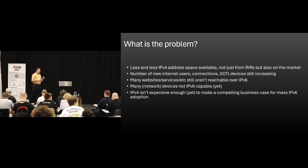Basically the problem is IPv4 is not expensive enough for those to replace equipment with IPv6 capable equipment or make the necessary changes to OSS, BSS systems, etc. And the price of IPv4 is, I think, already slightly decreasing a little bit as well. Exactly. So what's the business reason for switching to v6, right? That is basically the whole problem.